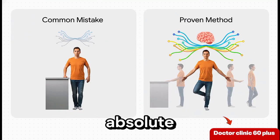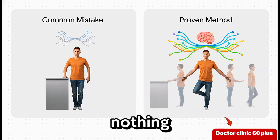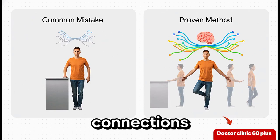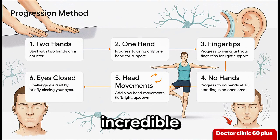But here is the absolute key, and where most people get it wrong. They'll just hold on to a counter forever. Their body gets a little better, and then nothing. It plateaus. The method that actually works is all about progressive challenge. You've got to keep giving your nervous system a new, slightly harder problem to solve. That's what forces it to wake up and build new, stronger connections. And this is the exact method they used to get those incredible results.